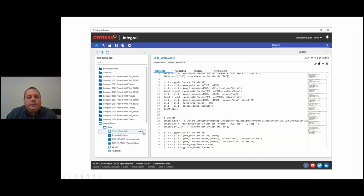This is a sample view of Integral. On the left panel here, we see all of the different projects that are stored in that instance. And then within the project, the files are organized into data and analyses and library sections. So in this example screenshot, a user performed an analysis in R, and they wanted to look at the R script for creating some VPC plots. So this is looking at that R file stored within Integral.